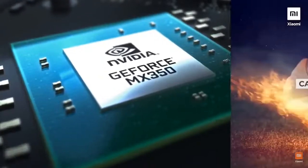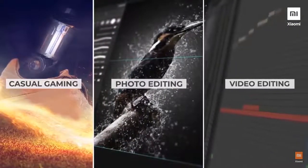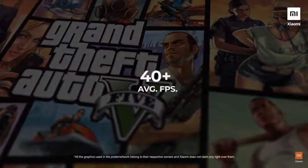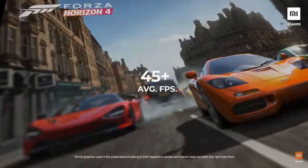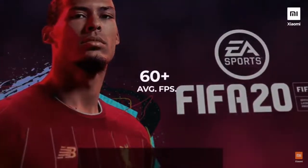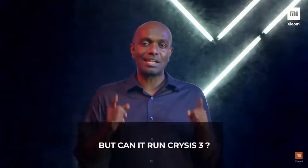This GPU can easily meet your day-to-day casual gaming needs and also lets you edit photos and videos quite well. At full HD resolution and medium graphics settings, this is what we saw. GTA 5 gave us an average FPS of 40 plus, Fortnite gave us an average FPS of 70 plus, Forza Horizon gave us an average FPS of 45 plus, and FIFA 20 gave us an average FPS of 60 plus. And yes, the Mi Notebook can run even Crysis 3 really well.